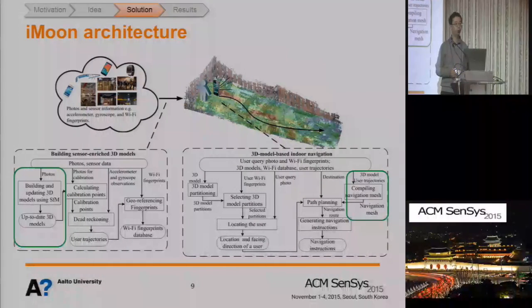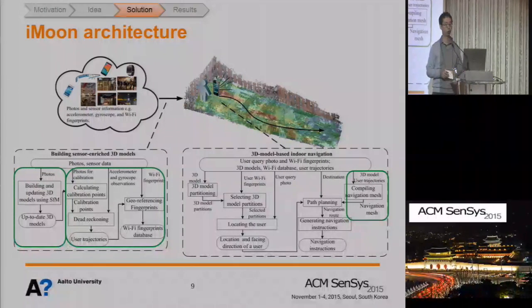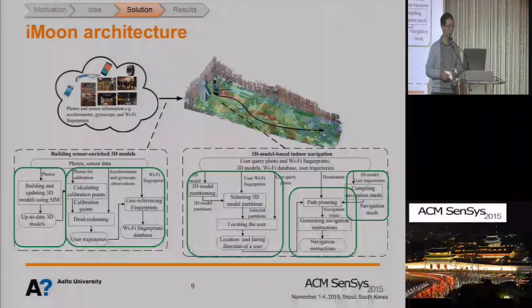First, we will use the crowdsourced photos to build and update the 3D model using the SFM technique. We also compile a navigation mesh from the 3D point cloud. Second, we use motion sensor readings from the smartphones to calculate the user trajectories, and we use the photos collected along the user walking trajectory to calibrate the trace. We also integrate the pedestrian paths recognized from the user trajectories into this navigation mesh. Third, we implement fast image-based localization based on 3D model partitioning. And we also provide user instructions by giving text and visual information.